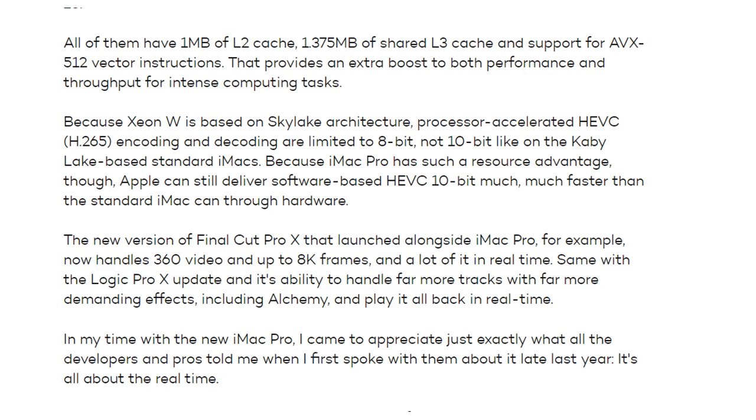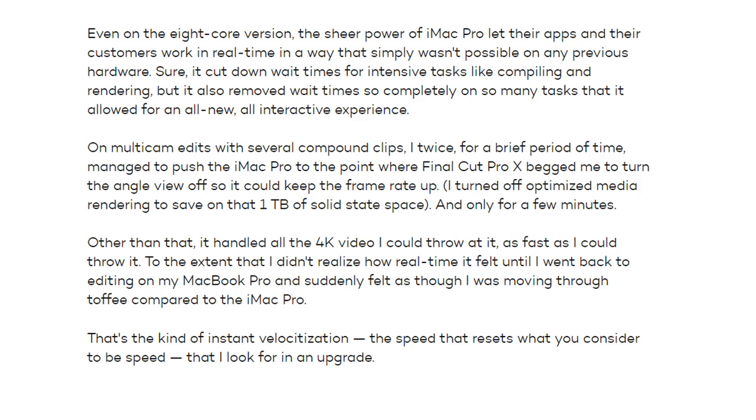In my time with the new iMac Pro, I came to appreciate just exactly what all the developers and pros told me when I first spoke with them about it late last year. It's all about the real time. Even on the 8-core version, the sheer power of iMac Pro let their apps and their customers work in real time in a way that simply wasn't possible on any previous hardware.